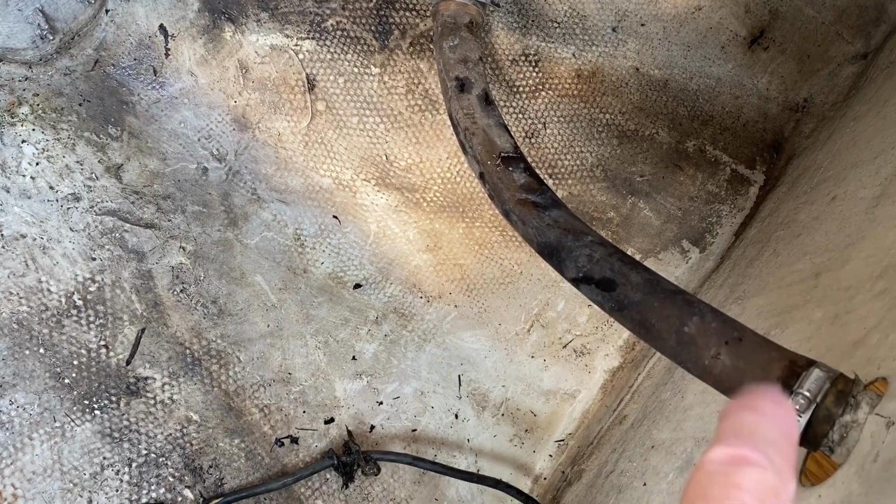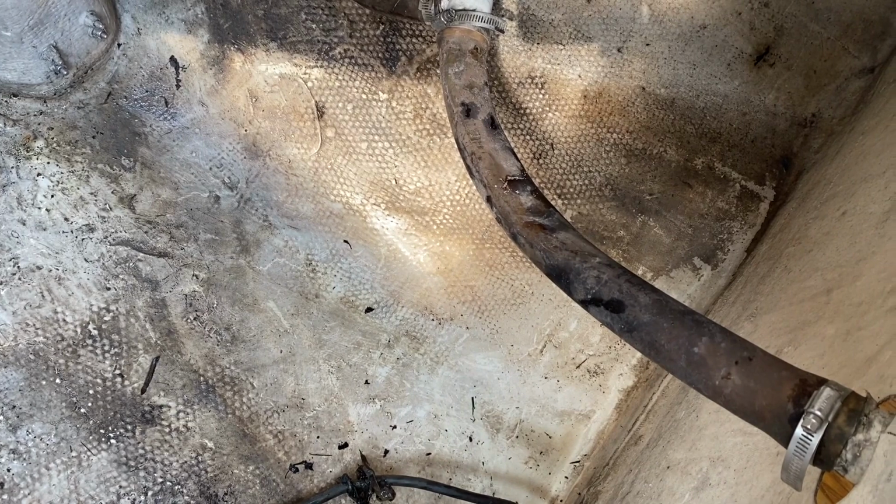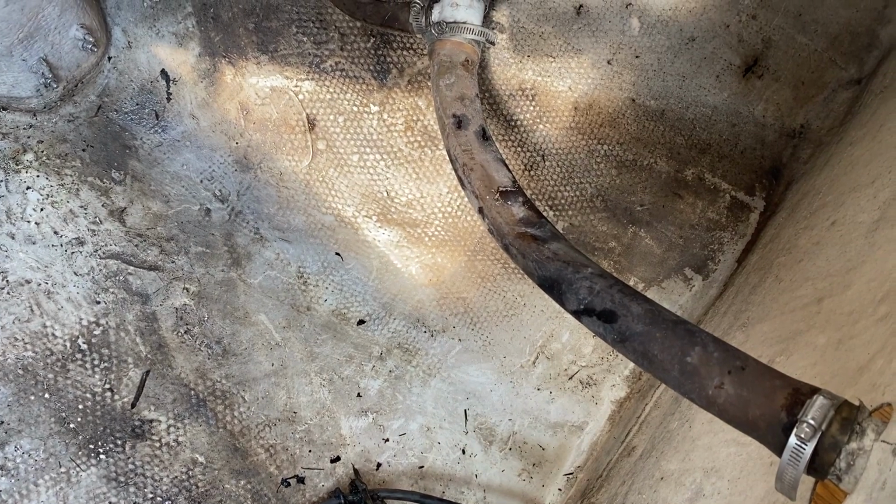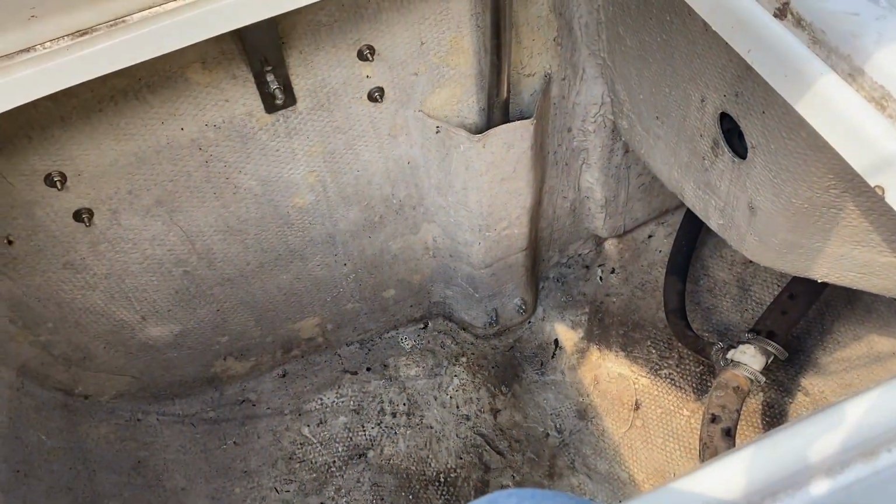So first things first, let's disconnect the drain hose. And we might replace it. It's got a little bit of age on it, but I need to get it out of there so I can reach the other side, if my fat butt will make it in there.